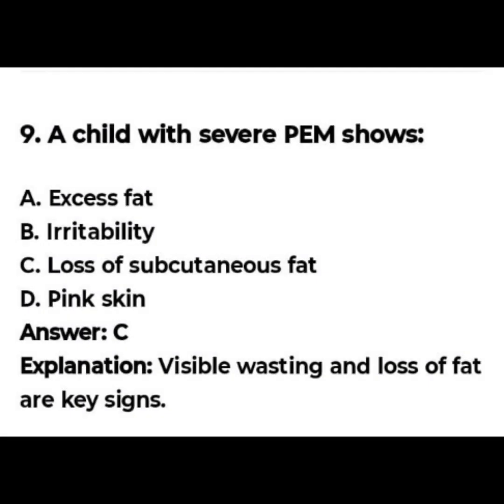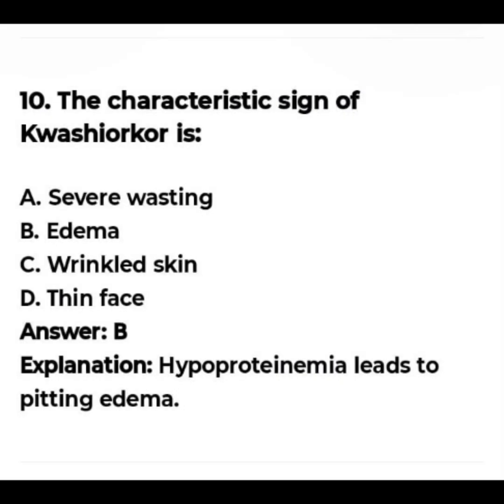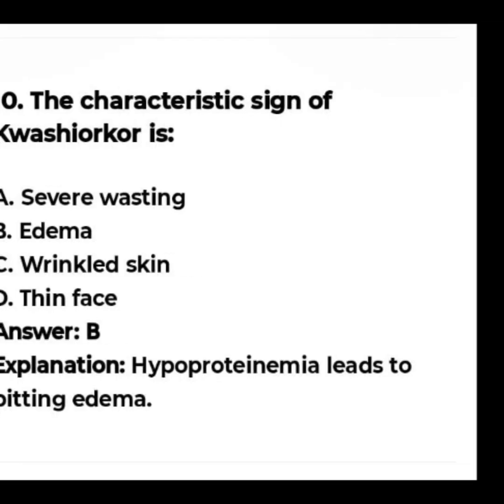A child with severe protein energy malnutrition shows, the correct answer is option C, loss of subcutaneous fat, visible wasting and loss of fat are key signs. The characteristic sign of kwashiorkor is, the correct answer is option B, edema. Hypoproteinemia leads to pitting edema.